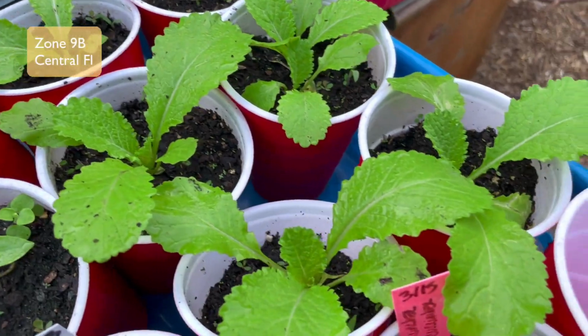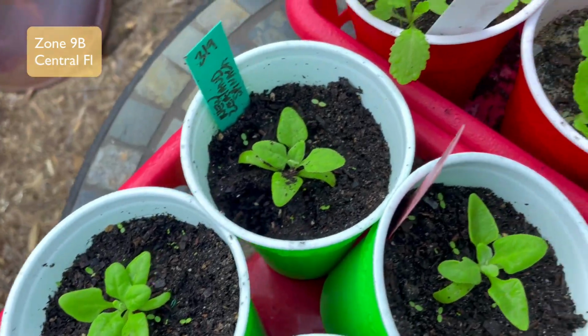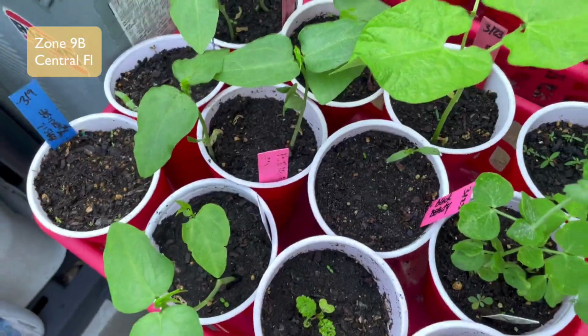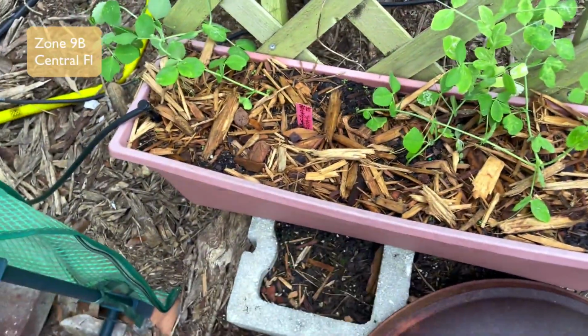These are some mustard greens. Oh, look, my loofah is growing. Yay! I also want to get my New Zealand spinach out the cups too. I think I know where I'm gonna put those at. Got some beans going here. They're looking good.